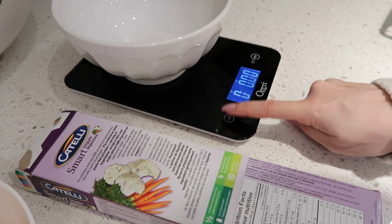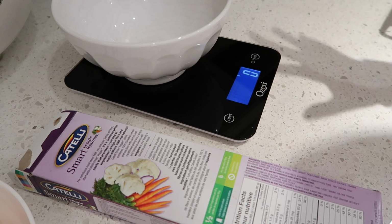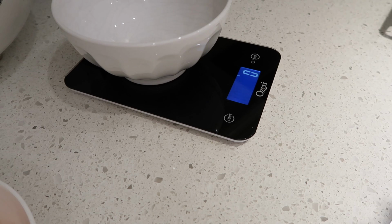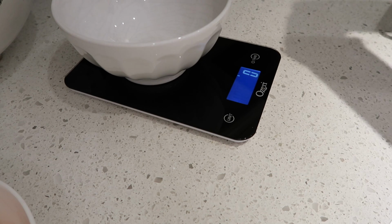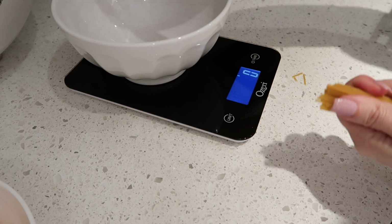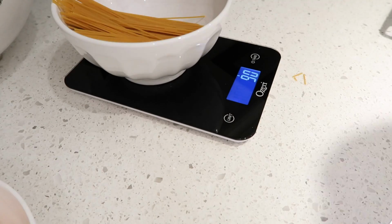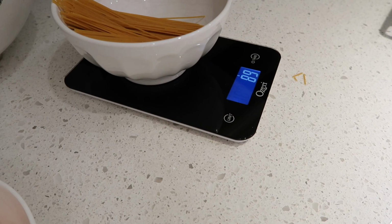So on this scale, you guys can switch the unit. So milliliters, click it again, you get grams. So it's on 0 again. If it has a number, you just tare it. It says here per 85 grams, it is 310 calories. Yes, I know I'm splitting up my spaghetti. I don't like when it's extremely long. Okay, that's not 89. Okay, so 89. So this is already 310 calories, a little bit past it, obviously.